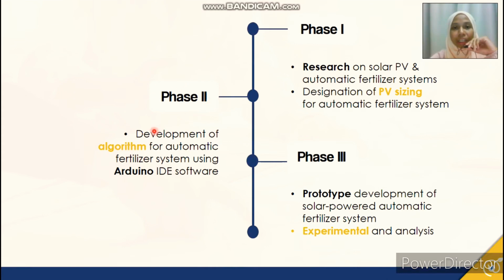Next is phase 2. Phase 2 is about the development of an algorithm for the automatic fertilizer system using Arduino IDE software. By algorithm, I mean I introduce a ratio-based control system in order to agitate a precise proportion of fertilizer A, fertilizer B, and water. I will explain it further in the flow of my project.